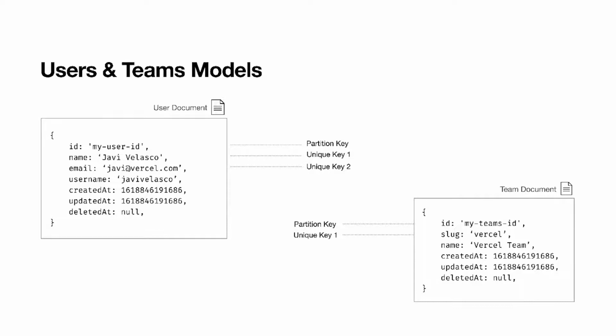The user is going to hold some data that in a relational database would be primary keys, like values that are unique to the system and can be used to index the entity. On the other hand, you have a team that also has a couple of keys, like the ID and the slug. Now, what is interesting about this use case is that we want the username and the team slug to be in a shared namespace. We want them to be unique, even if they are documents stored in different collections.